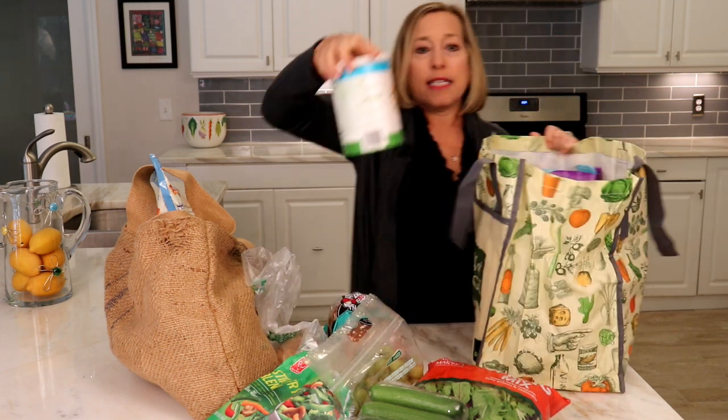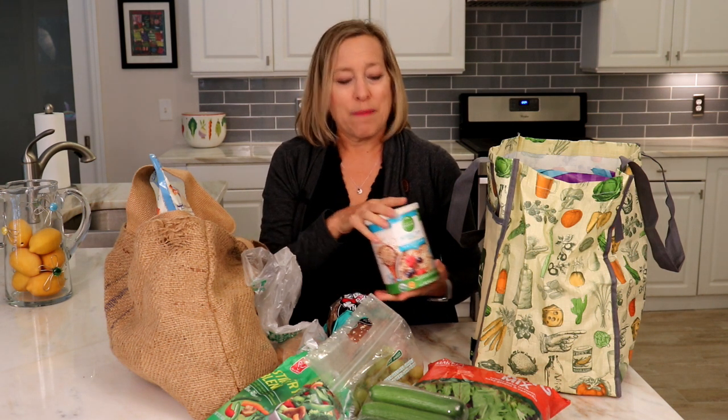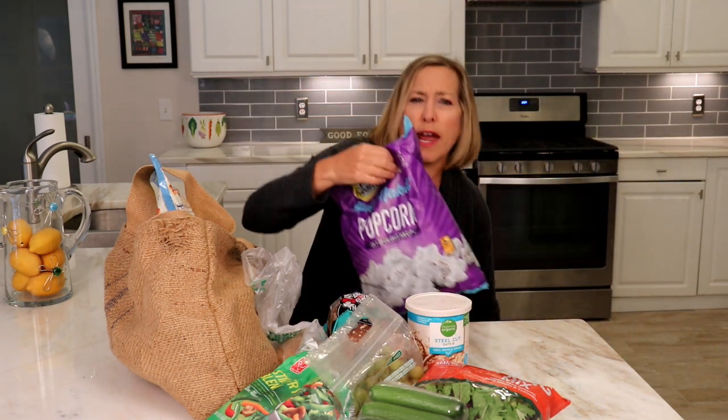And let's see, steel cut oats. I needed more of these oats, so I'm really glad that I put this in my bag. I've been making overnight oats, a recipe that you can find on my YouTube channel. I have this pre-prepped breakfast every morning. And popcorn. I like using a variety of popcorns as a carb option as a side for my lunch.